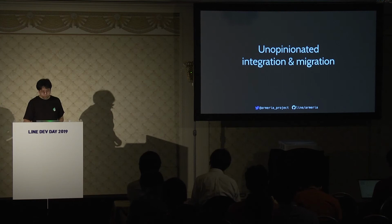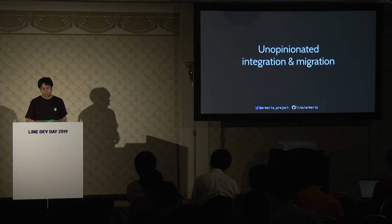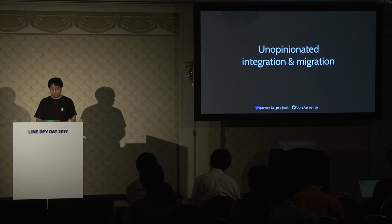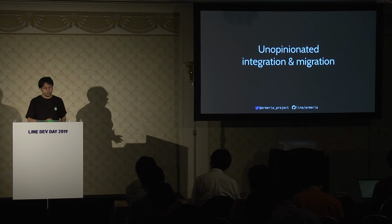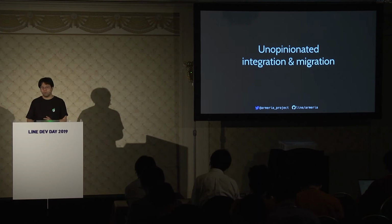Speaking of heterogeneous, it's not always about programming languages and protocols. It's also about libraries and frameworks. Each organization chooses different technologies because they face different challenges from each other. It basically means a microservice framework needs to be unopinionated when migrating with and integrating with other technologies. Because we don't want any restrictions when you choose your favorite libraries or frameworks.